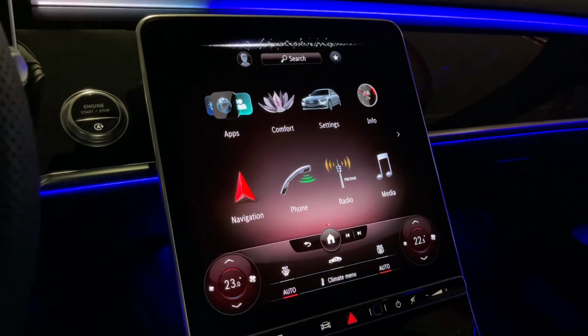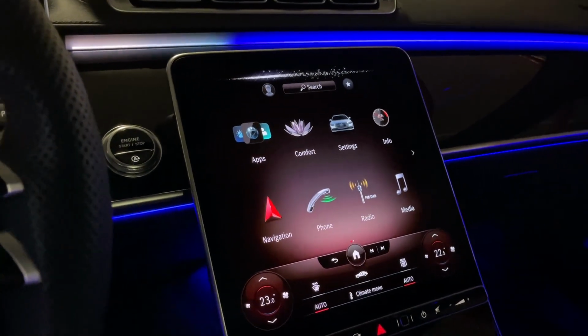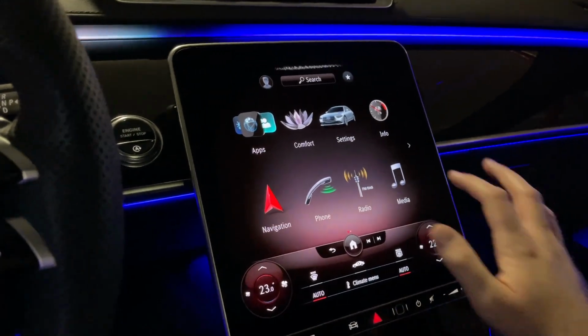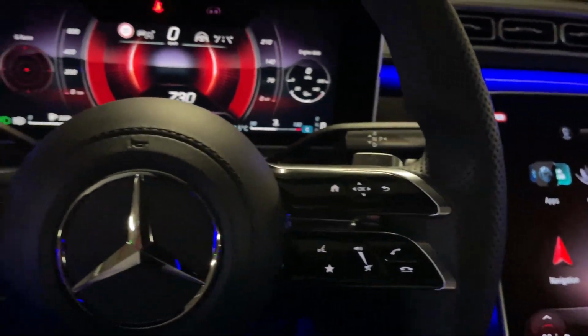This car is really smart. It uses artificial intelligence, and this is really impressive. I mean, just out of this world. Totally crazy. So yeah, that's the MBUX.